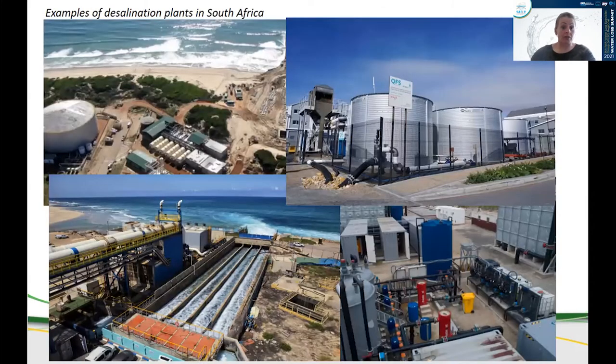Here are some examples of desalination plants across the country. It is a very energy intensive process, and a lot of the energy to run these operations is generated by coal-fired power stations. And we all know that's not great for sustainability, and it's also not great for water supply. The other problem is what happens to the product, the leftover brine, after the desalination process is complete. And generally, it's deposited back into the ocean, but it's a very toxic concentration that's sent out into the ocean, and this can have a negative effect on the marine environment.